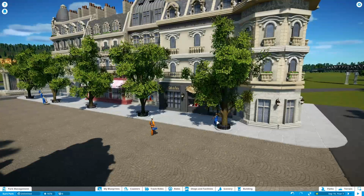I don't record any of the planting of the trees or the planters or anything like that. It's just pretty much the buildings.